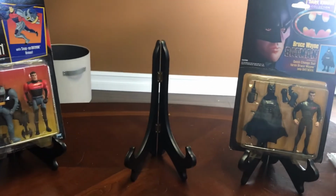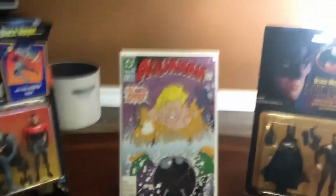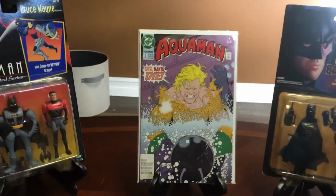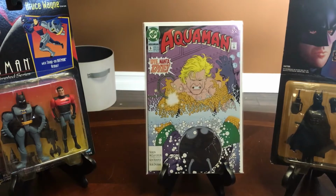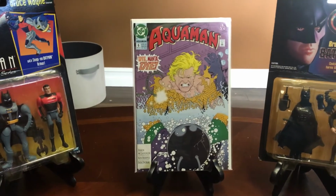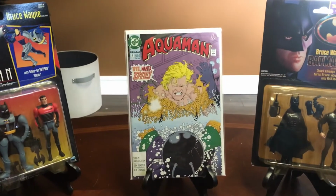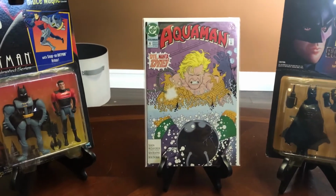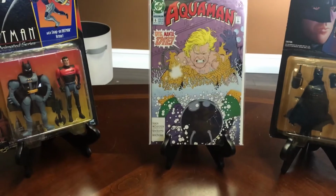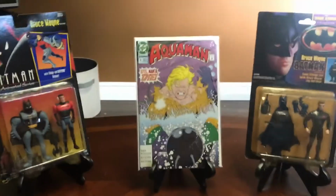Another one that I picked up just about a half hour ago. This one was $1. Aquaman number 6. I actually almost bought this one on eBay for about $10 the other day. What made me want to get it, I'm not an Aquaman fan at all. No offense to you Aqua lads out there, just not for me. But I've been playing Injustice 2, and I always thought Black Manta's look was kind of interesting, and he seemed like a cool character.